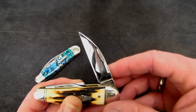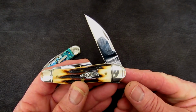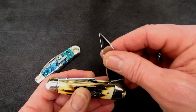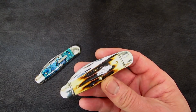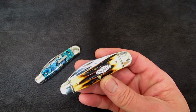GEC made 47 of these in red stag, 25 serialized, 21 without numbers, and then this prototype. They only made 21 total in the natural stag. 11 handle options were available between both the Tidioute and Northfield models. Very few, if any at all, are still available with the Wharncliffe blades.